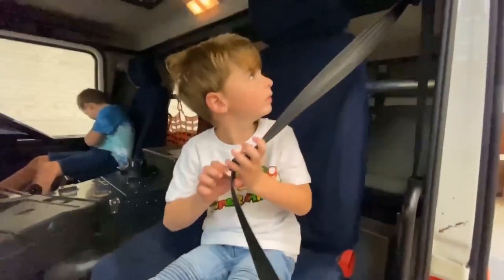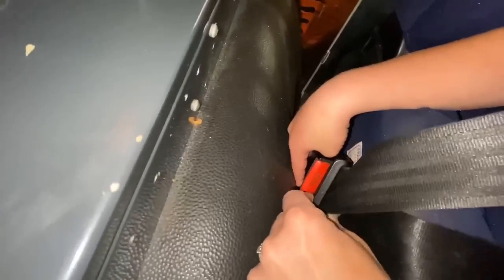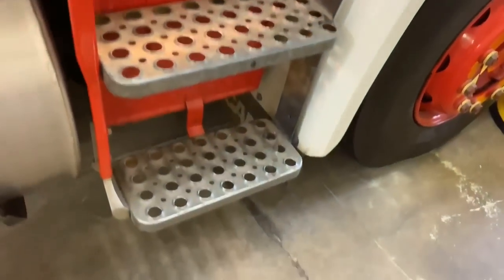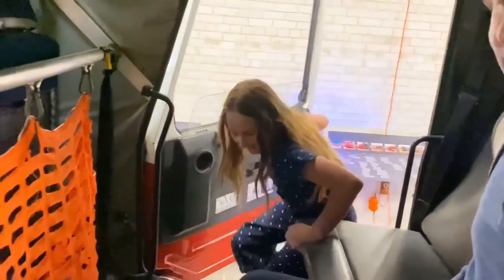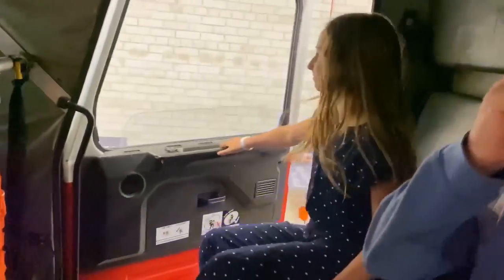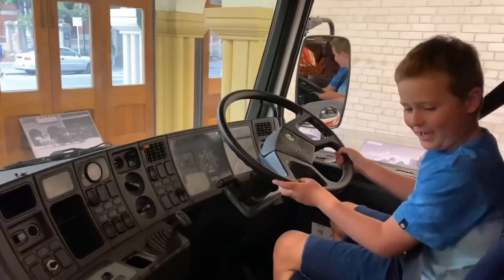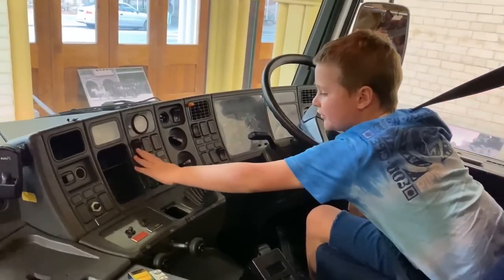We're at the fire museum today. We get to go inside this real fire engine. Everyone got their doors closed? Let's go save some lives. Sirens on.